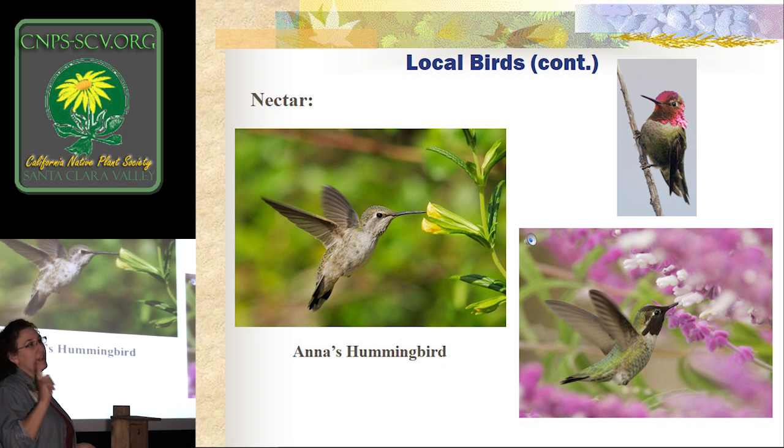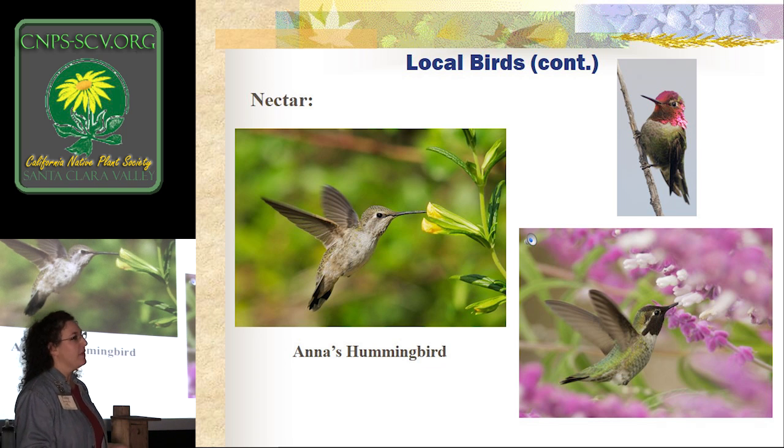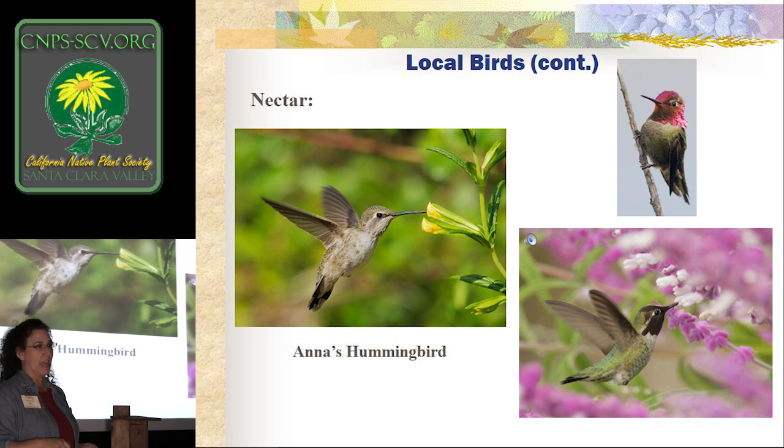Now, one caveat that I will mention about Anna's hummingbirds in particular is they are incredibly territorial. Incredibly territorial. This is something I had to learn when I moved out to California because I got attacked by a hummingbird a few times because I was getting a little too close to its space. These guys will go after anything. They will chase away other hummingbirds, they will chase away mockingbirds, they'll chase away crows, they'll chase away cats, they'll chase away people. If you happen to look at them funny, they're going to chase you away.